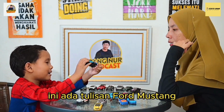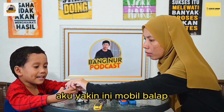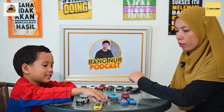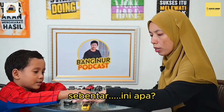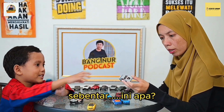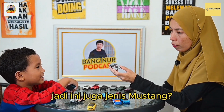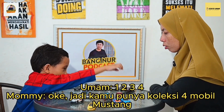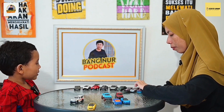What is that? It also has a Ford Mustang. I bet it's meant for racing. Oh, that one is a kind of racing car. Why is the spoiler on this one here? Wait one second. Now, what is this one? It's also a Mustang, another type of Mustang. How many Mustangs do you have so far? 1, 2, 3, 4. There are four Mustangs in the collection.